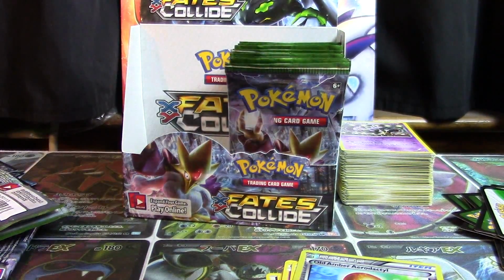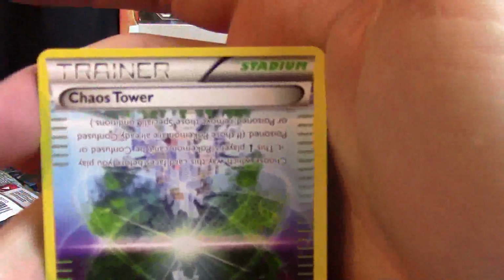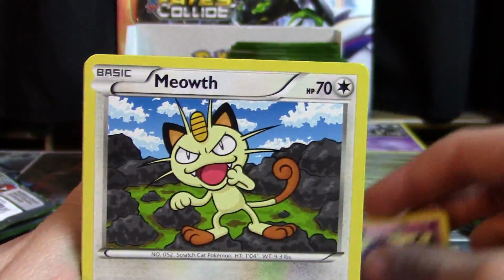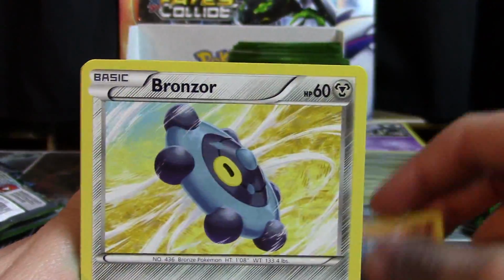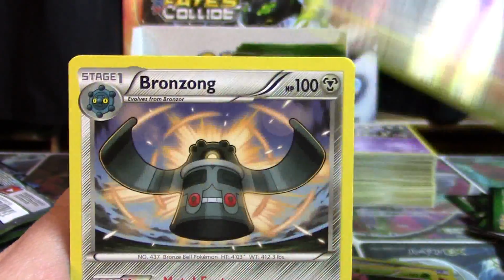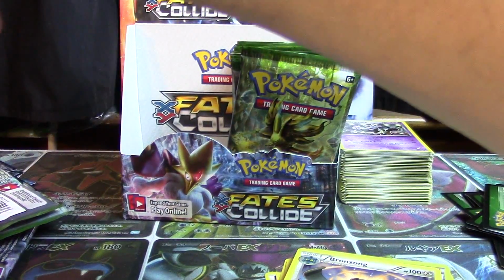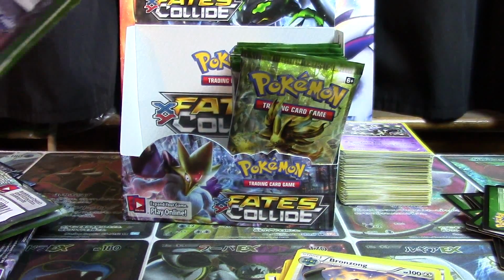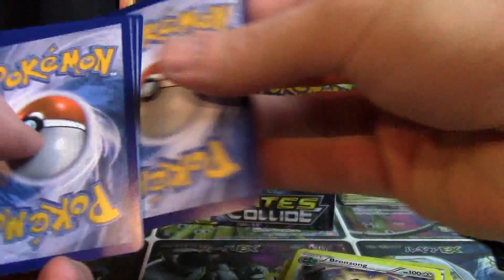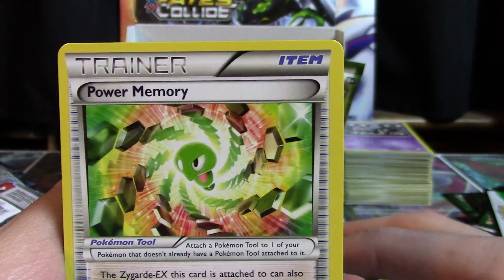Yeah, these packs are like super thin. Guess it makes some things easier. As we have Chaos Tower, Hawlucha, Weezing, Meowth, Jigglypuff, Riolu, Bronzor, and Deerling. Pokemon Fan Club is our reverse, and Bronzor is going to be the rare. Big old power. This gigantic card trick is so weird to me.